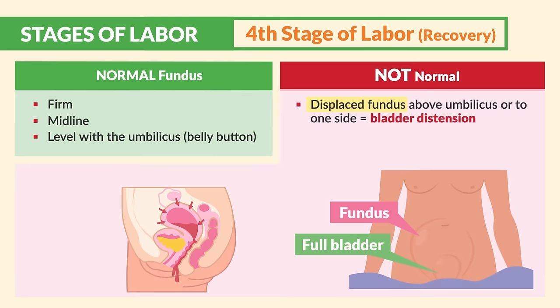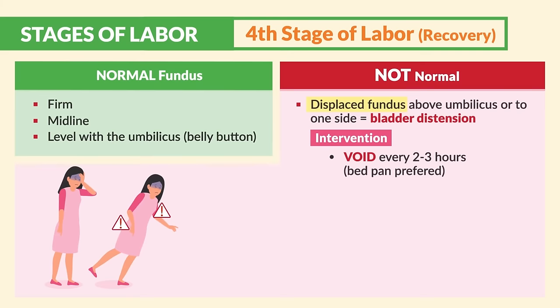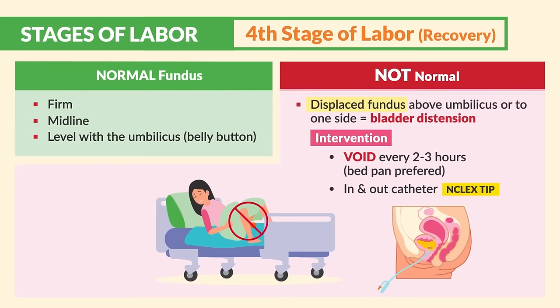Now, in terms of interventions, we ask the client to void every 2 to 3 hours. Now, we typically have the client walk to the bathroom, but a bedpan is preferred if the client has been given pain meds, as clients are at higher risk for falls from that orthostatic hypotension, that low blood pressure upon standing. Remember, especially after general or regional anesthesia. And if the client can't void, then an in-and-out catheter is used, which is a huge NCLEX tip. Remember, an in-and-out catheter is for clients if they're unable to walk or even unable to void on their own due to an epidural or even other pain meds.